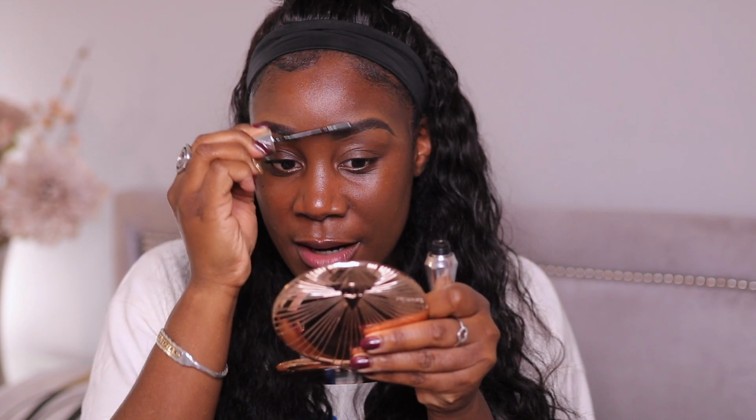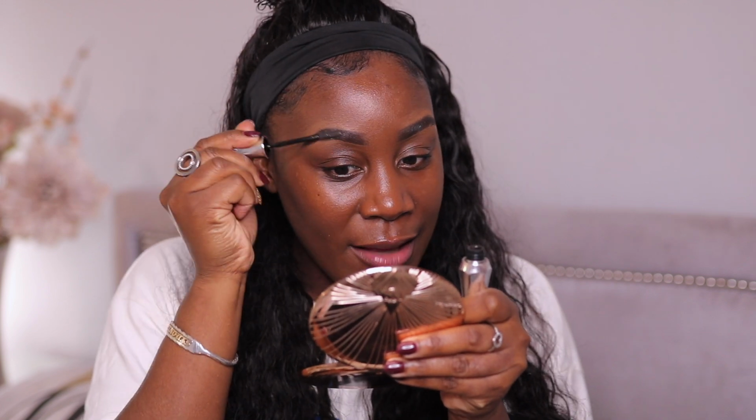I've already done my brows off camera, which you guys know I tend to do. And funny enough, for someone that hasn't really been into pencils for a long time, I have actually been enjoying this combo: the Benefit Goof Proof Pencil in the shade 4.5, and I love to set my brows with the 24-hour brow setter. Okay, so now the brows are pretty much done, I'm going to go into the base.